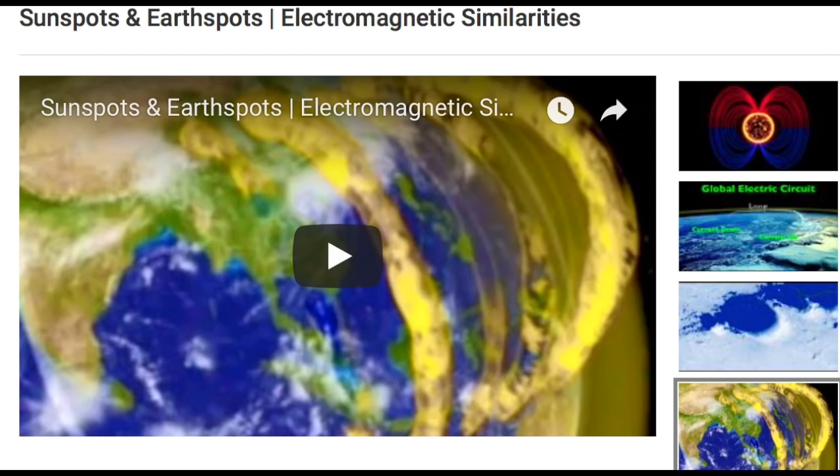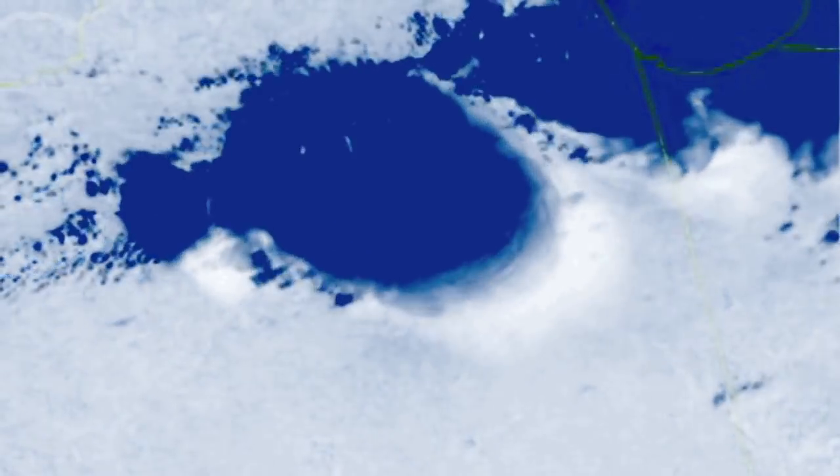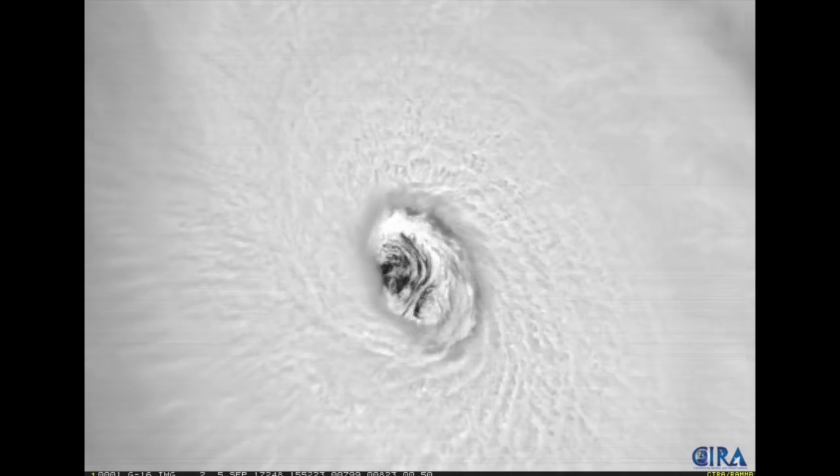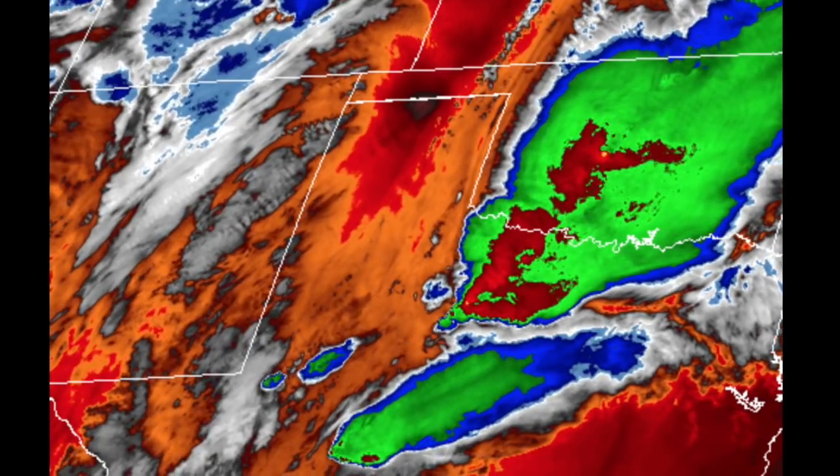We had a number of videos on Earth spots and the close-up rapid scan 1-minute cadence views from GOES. We have had a new look at the penumbral lines around earthly storms and the central outgoing pulse, both of which are seen around sunspots as well.